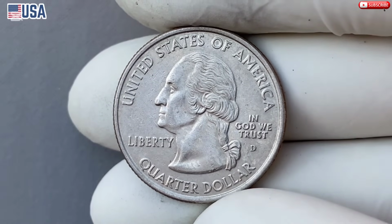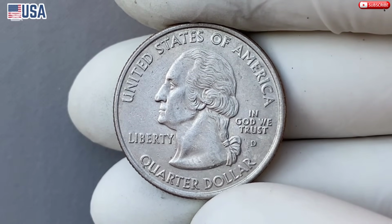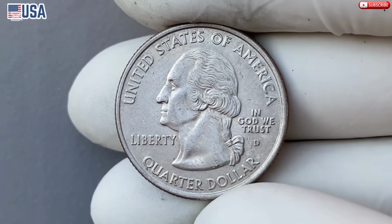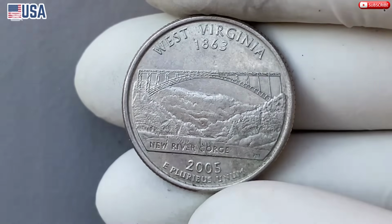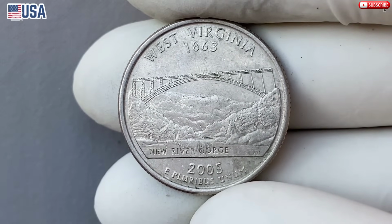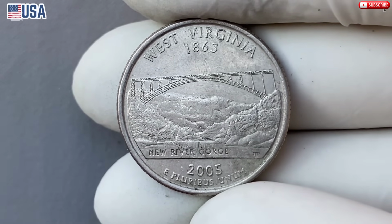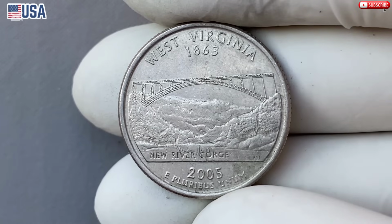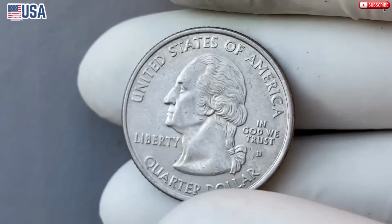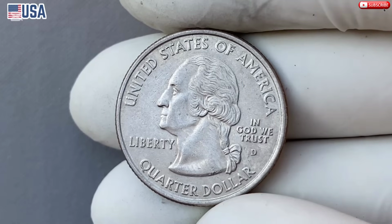But while millions of these coins were struck at both the Philadelphia and Denver mints, not all of them came out perfectly. And this is where things get very exciting for collectors. You see, some of the 2005 West Virginia quarters have been discovered with minting errors. And in the world of coin collecting, errors are like winning lottery tickets, especially when they're rare and dramatic. Let's talk about the kinds of errors that make this particular quarter so valuable.